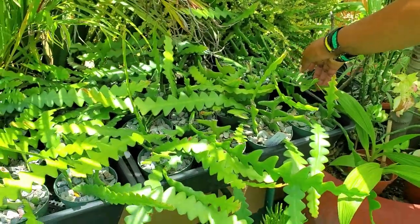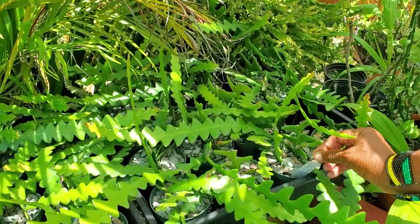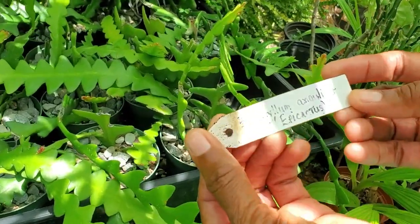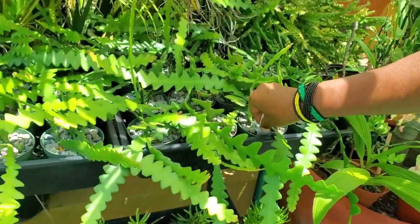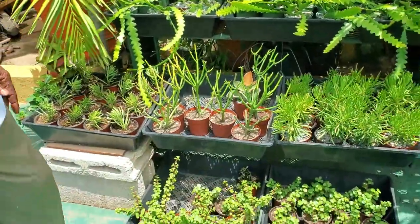Wow. It's called an Epiphyllum anguliger. Oh, I found the ID. Epiphyllum anguliger, epicactus. Wow. Why, Ernie? And it does better, you know, when you hang it. So yes, it trails. It trails, yes. Yes, this, I can see that.